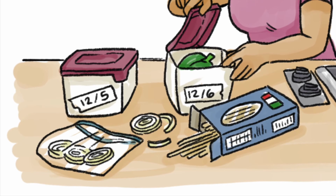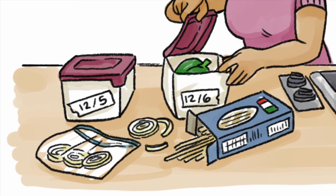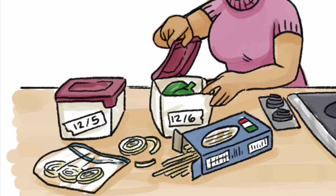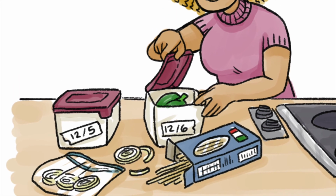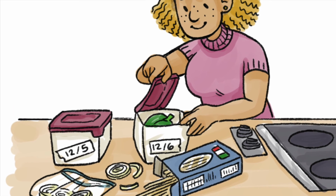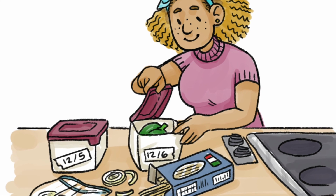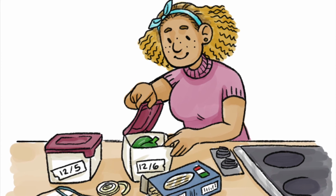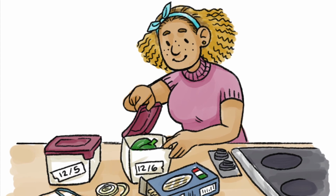Since pasta is such a versatile food, pasta meals are also the perfect way to use up leftover vegetables, herbs, meats, and cheeses to help prevent food waste. Additionally, since dried pasta is shelf stable, it isn't as prone to spoilage as produce or other fresh foods, helping reduce food waste even further.